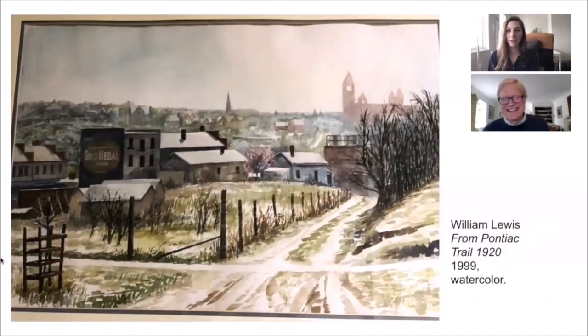So here we have a really lovely piece by another University of Michigan faculty artist who's working at the same time as all of those we've already discussed, William Lewis. And this is a really lovely watercolor representation of a view that might be familiar to you here in Ann Arbor. It's titled From Pontiac Trail 1920. So this was actually done in 1999, and based on my understanding of William Lewis's work, I think he probably did this from a historical photograph of this view. I think he spent a lot of time working with historic images and then translating them into his work.